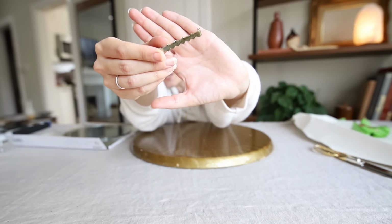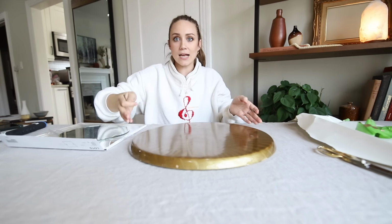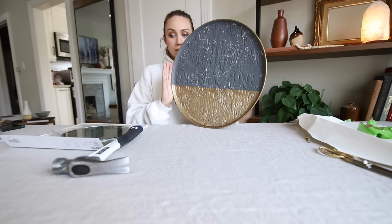These hammer in picture hanging little things, you just literally hammer them in exactly where you need to. You just wanna make sure that you're putting it in the center so that our line is exactly centered.